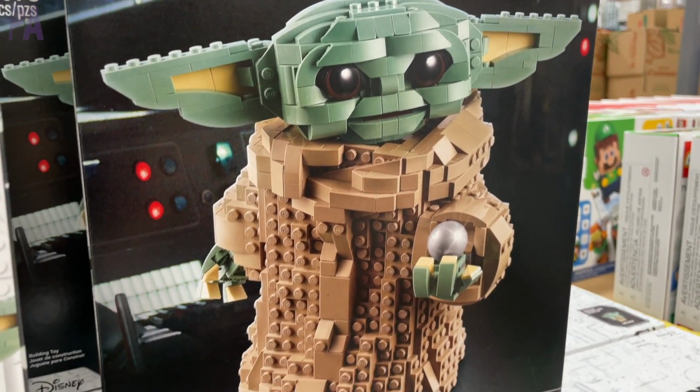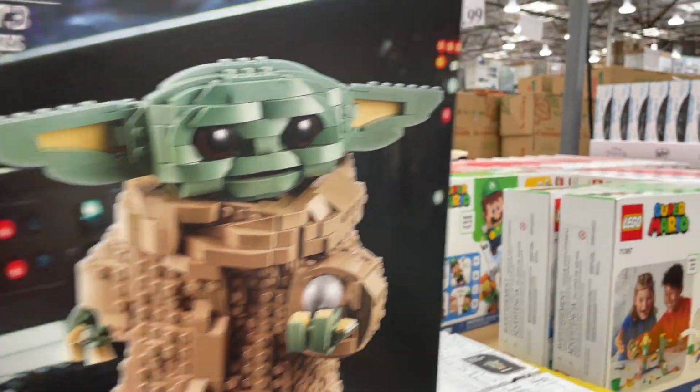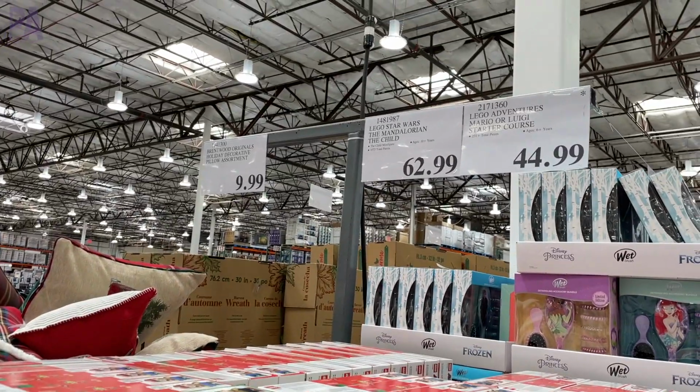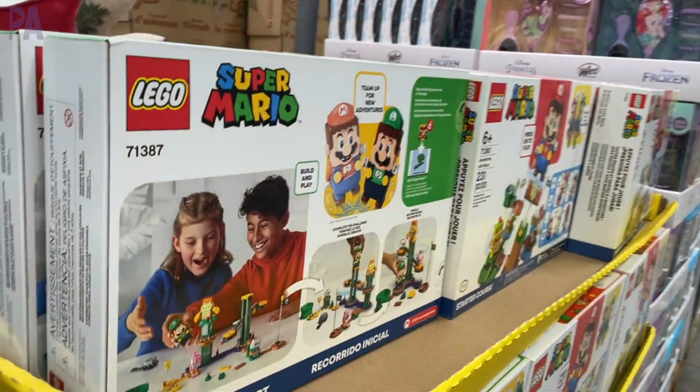This is adorable. It's really cute, and I don't know if it's an exclusive find to Costco, but it's a really cool one to have. This one is $62.99. For $44.99, they do have two different Lego Mario sets.